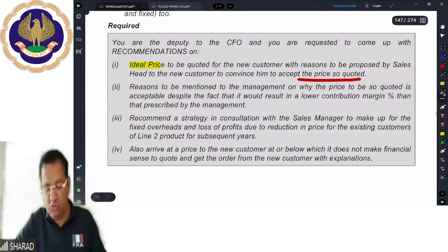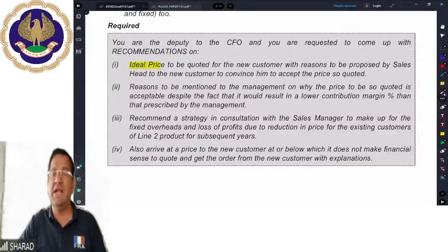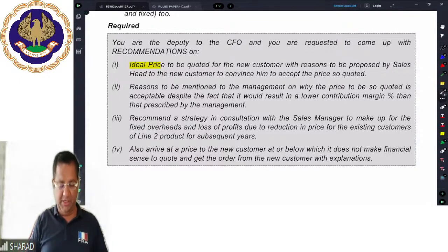Read once again, beta, this requirement part. I have already told you that the drafting of the requirement part is superb. It requires a lot of interpretation skill. I am giving you 30 seconds, read it once again.